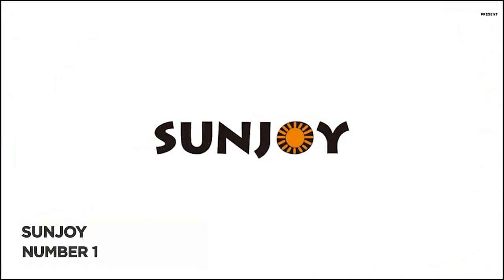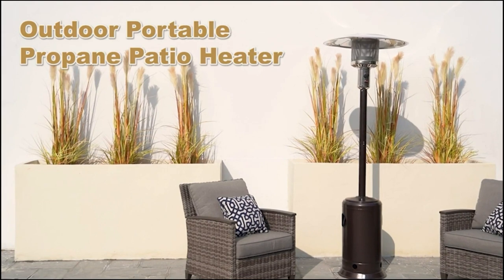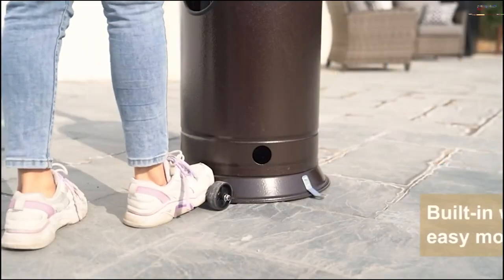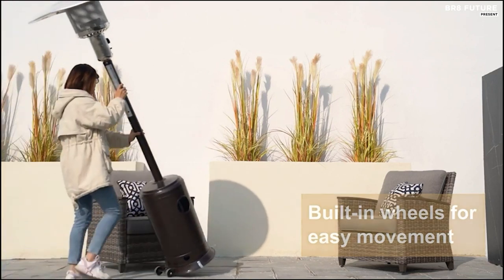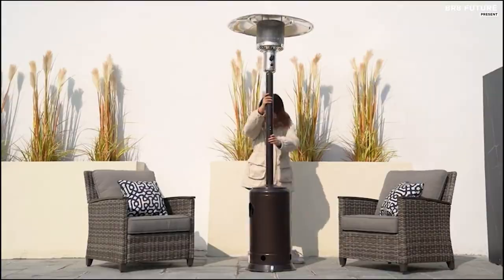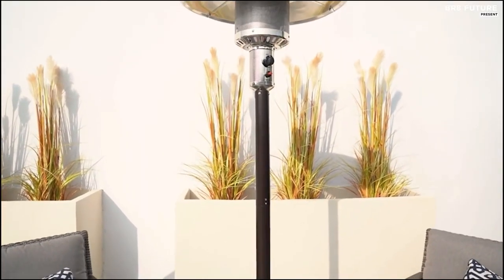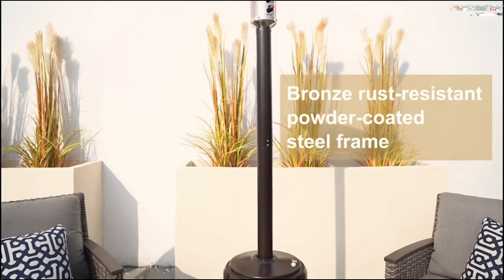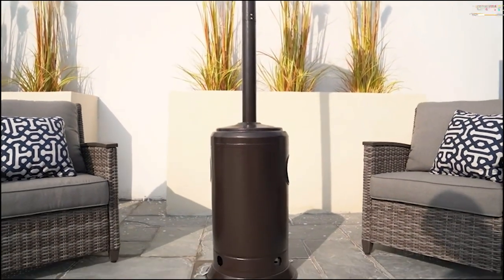Finally, the Sunjoy portable propane heater is our top pick for outdoor warmth. This patio heater boasts durability and sturdiness with its rust-resistant powder-coated steel frame in a sleek neutral gray color. Designed for long-term use, it can withstand high heat without melting or burning. With a powerful heat output of 47,000 BTUs, this gas heater provides generous warmth to your outdoor patio area.